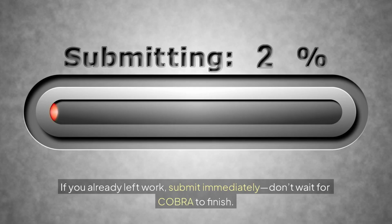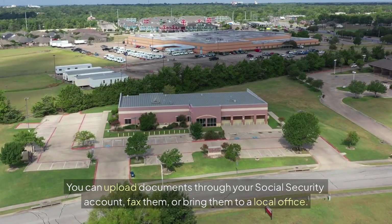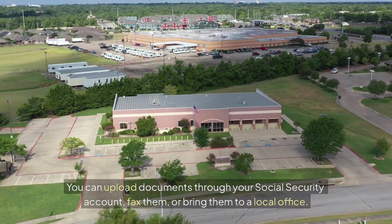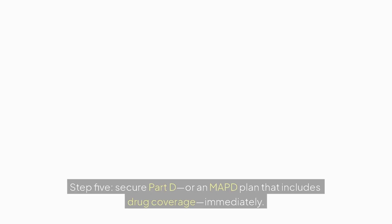If you already left work, submit immediately. Don't wait for COBRA to finish. You can upload documents through your Social Security account, fax them, or bring them to a local office. Keep confirmation of submission.